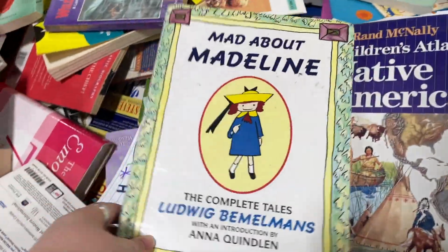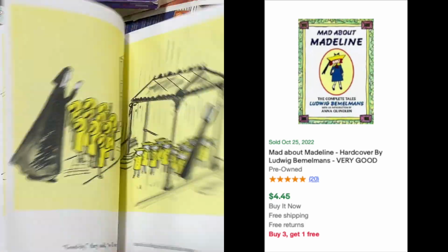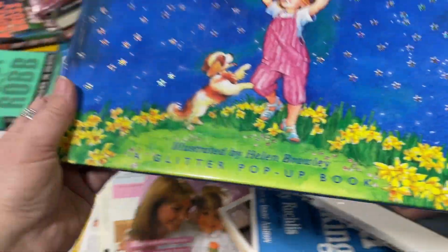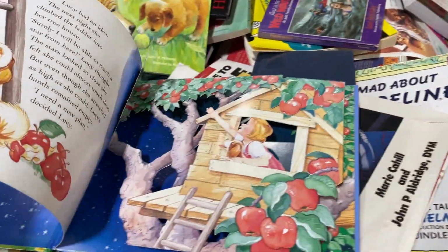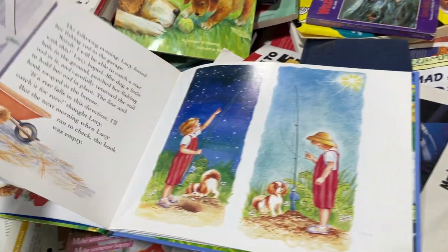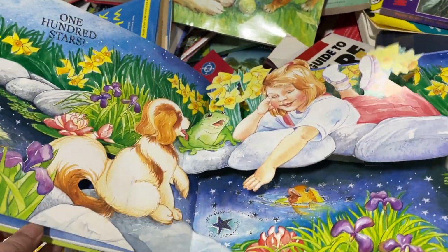Madeline, what's this? Mad about Madeline. Never really could relate to Madeline. Story of me. Lucy the Star Catcher. Oh, it's a pop-up. Just one pop-up. Two pop-ups. It's cute.